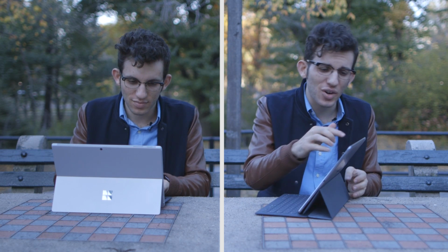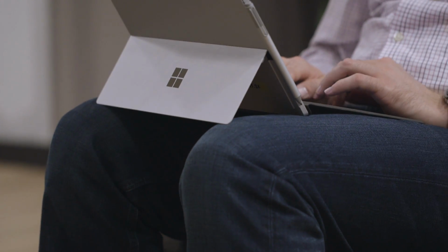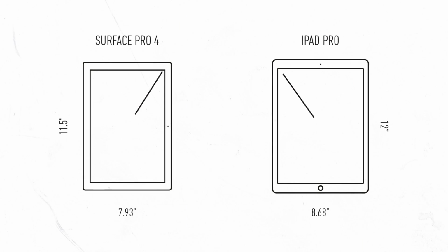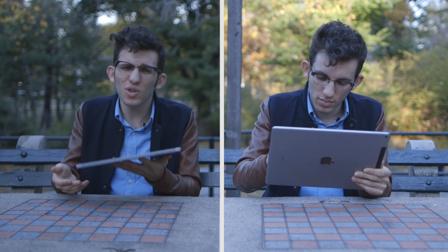The one angle also isn't great for balancing in your lap. Because it has a short keyboard, it constantly feels like it's about to fall over. On the Surface, the keyboard can be a little bit bouncy, but you don't have to worry about it falling at all. Part of that has to do with the iPad's size. It's a little bit taller and a little bit wider than the Surface. It almost feels like a big book, which is kind of nice. The Surface is supposed to feel a bit more like a clipboard. It's a little bit smaller, but it's a little bit heavier too.